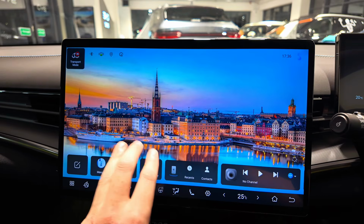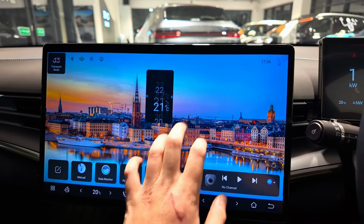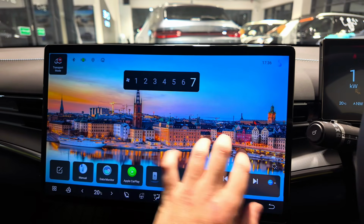Quick tip, if you want to change the temperature without looking at any of this, if you're driving, 3 fingers on the screen, up and down is going to change the temperature. Left and right, that's going to do your fan speed.